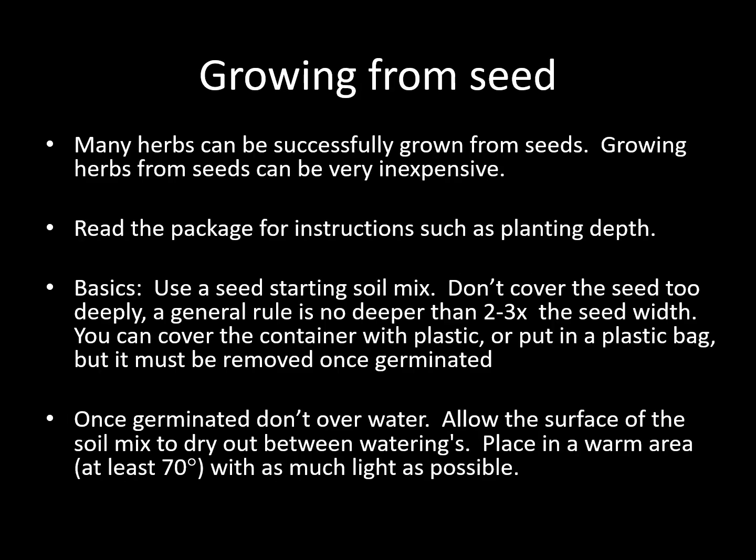If you want to grow herbs from seed, most of them can be successfully grown from seed, and they can be very inexpensive to grow from seed, whereas buying the plants, they're very expensive. You can read the package for instructions, such as your planting depth and those types of things. And also, you just need to have some basic knowledge on starting seeds. Just use a good seed starting soil mix. Don't cover the seed too deeply. General rule is about 2 to 3 times the depth or the width of the seed.